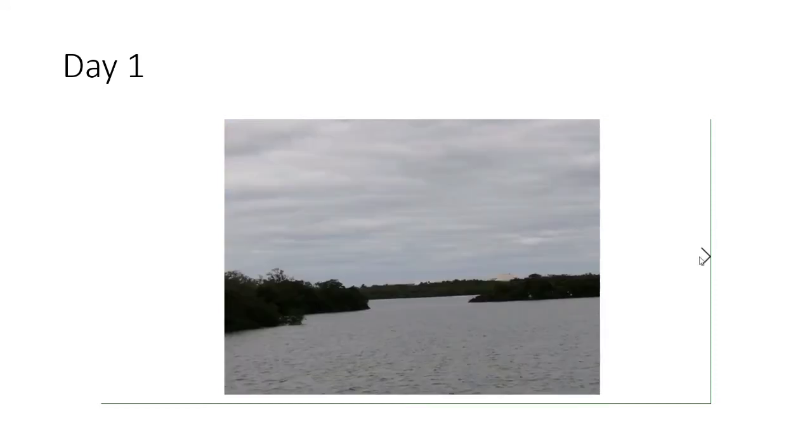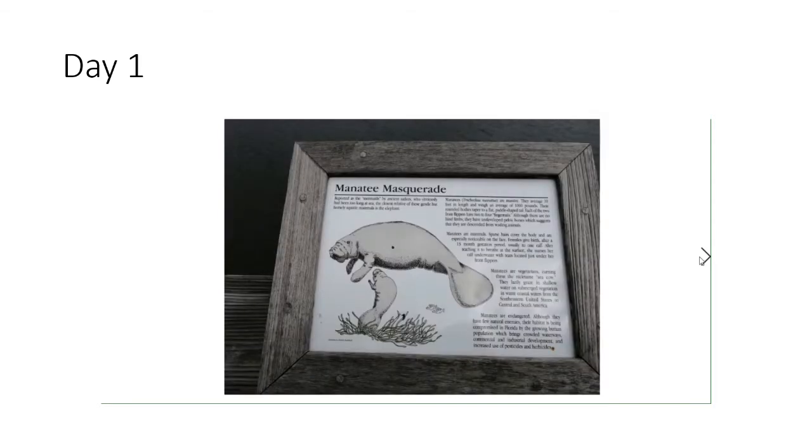Now this was on the way up to Jupiter. And this is the John D. MacArthur State Park. They have a big lagoon in the park, and then you have a strip of land, and then you have the beach. So there's this bridge that crosses it.